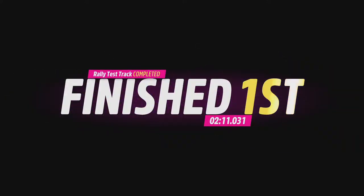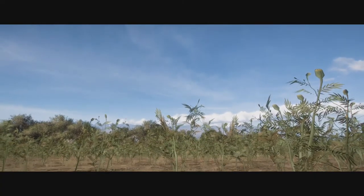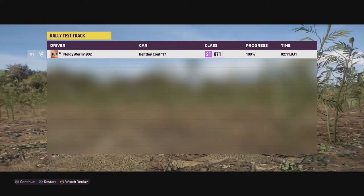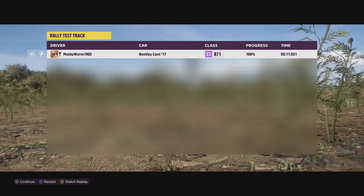Which means our second run is going to be the fastest run for the Bentley Continental. Unfortunately, could not quite knock that Lamborghini off first position, but still a third place for the Bentley. Very impressive. But let's see how it compared to some of our other lap times.